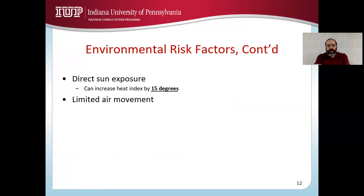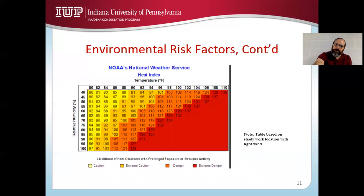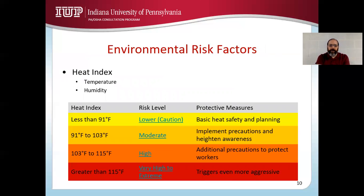So direct sun exposure, various estimates exist on how much it adds to your heat index, but most agree that it could increase it by up to 15 degrees from the typical category shown prior. So if we go back to this slide, for example, if the heat index at the lower level is listed at less than 91 degrees, and you add 15 degrees to that for direct sun exposure, you're up into the moderate level just by adding direct sun exposure. And basically, for every category, when you add direct sun exposure, you're moving from where you are without sun up to the next level, from low to moderate, from moderate to high, and from high to very high. So it's a significant contributor, and it's something that absolutely needs to be considered when looking at the overall heat exposure for the workers.